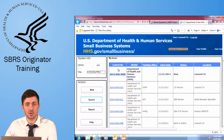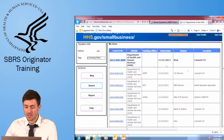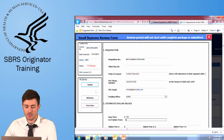Next, I'd like to show you how to review and print a form. To do that, I'm going to access this form that's under CO Review, and I'm going to select to print. As a reviewer, it may be easier for you to print out a copy for your review or to keep it for your records. To print a review form, locate the Actions menu on the left side of the page and select the Print View button.